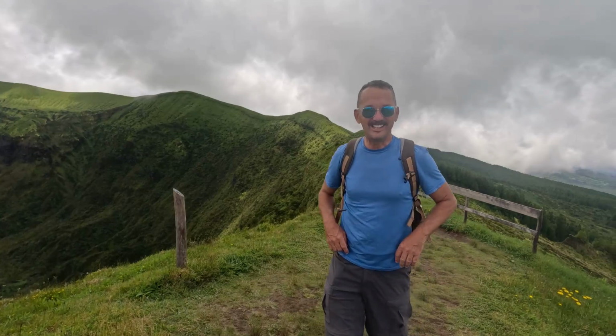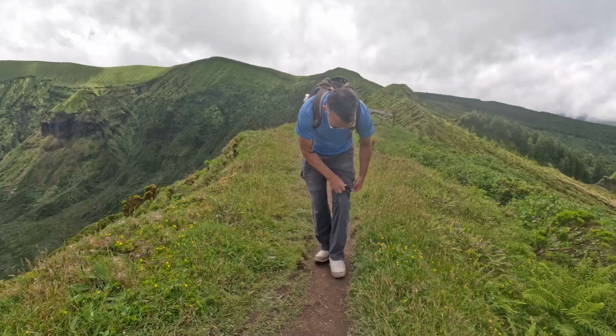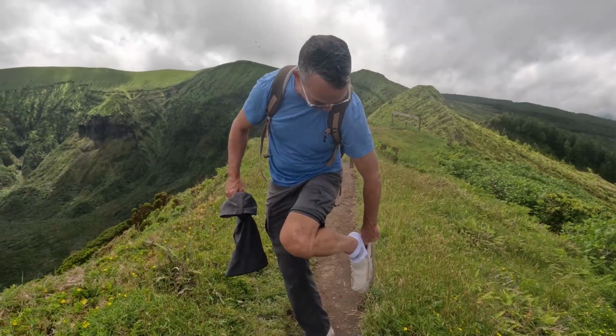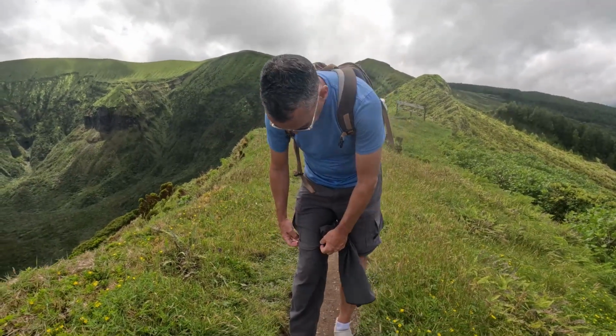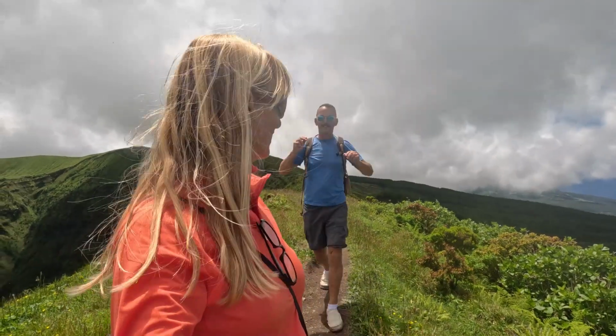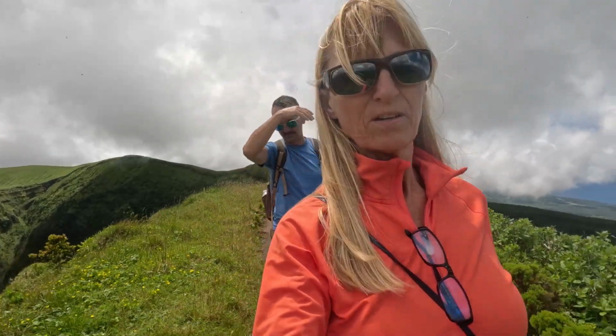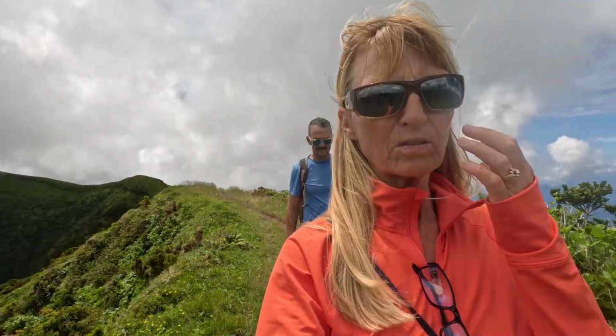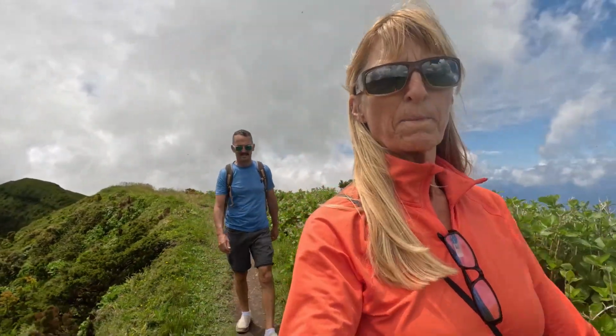Well, that's an accomplishment, just that little part of the trail. And the layers are coming off. So far today we've had sun, blue sky, we've had fog, we've had thick cloud coverage, and a little bit of rain. And some fog. Don't forget the fog. So I think we've had about every type of weather you can have this time of year, which is fairly typical for the islands of the Azores.